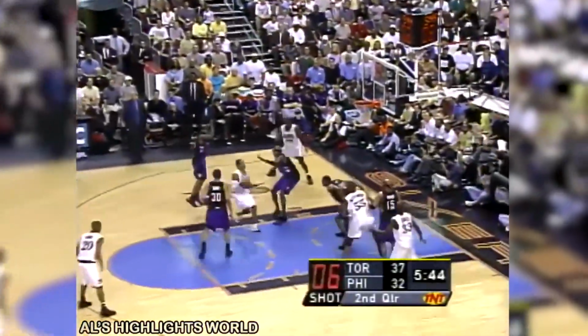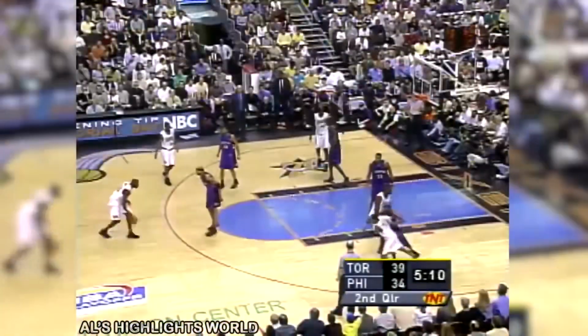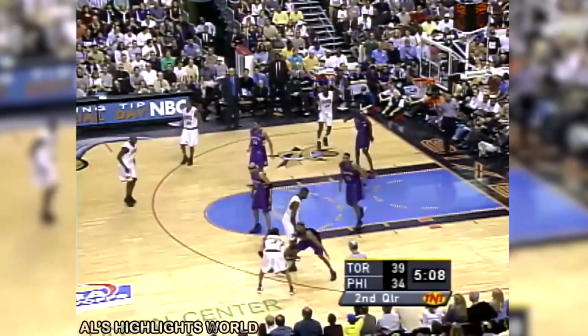Iverson with the fake on Childs. Iverson driving in, and it's off the rim. And they're going to credit the basket on goaltending. Allen Iverson will get the basket. He has 15. Iverson with a 3. His first of the game.